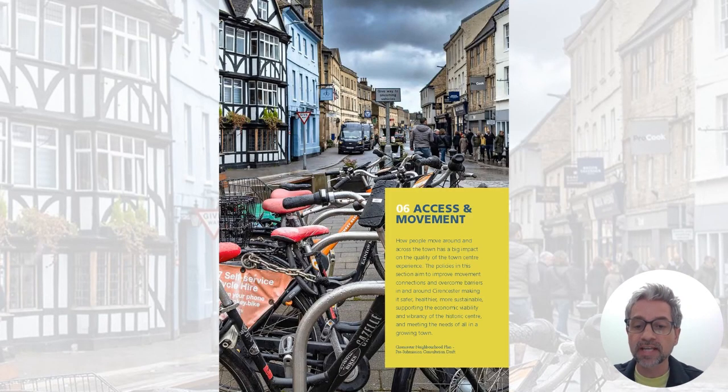Access and movement, chapter 6: how do we get around? Electric cars, but electric cars still take up room. You've got to park them when you get to the end of your journey. How much room do we need for parking? How do we get cars into the middle, or do they come into the middle at all? Cycling, walking, and all of those challenges around the ring road and so on. Chapter 6 deals with it.